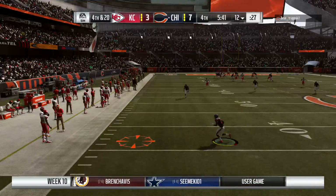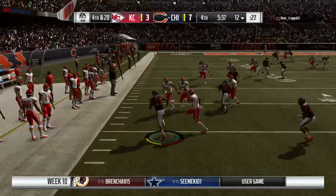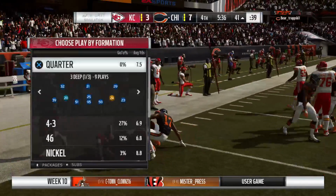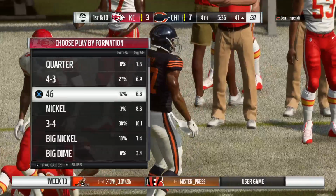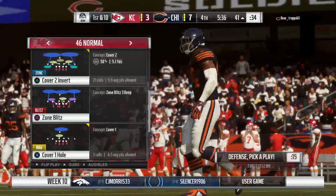His first punt, 48 yards. This one looks equally as good. That's taken it around the 40. Good blocking there, nearly sprung him. As it is, it'll go as a 19-yard return. And it'll be a short field for the Bears as they take over 1st and 10.